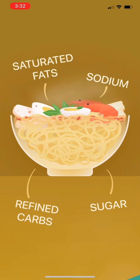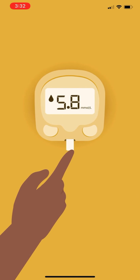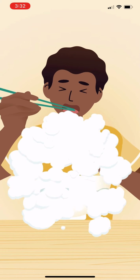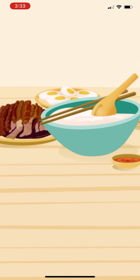Having too much of these foods can put your health at risk and over time can increase your chances of heart disease, high cholesterol, and diabetes. Luckily, there's a way you can still enjoy delicious foods while also making them healthier. The trick is to make a few simple swaps to healthier alternatives every day.